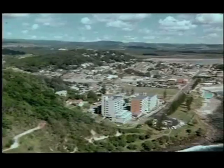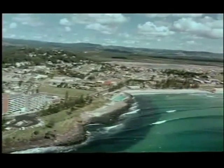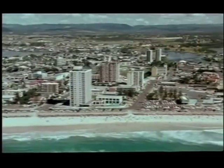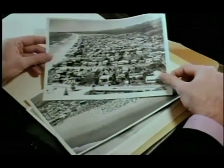Somewhere down there is the place where I was born, the Gold Coast. Over 20 miles of surfing beaches stretching from the border at Coolangatta northwards to Paradise Point. It was 1946. The war had been over for just a year. This is how the coast looked then.